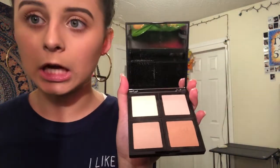e.l.f. highlighter, because it's pretty cheap, and I don't know if it works pretty well, but I use it anyway. I use this highlighter, it's pretty good. I'm using it right now, as you can tell. I know you can tell very clearly.